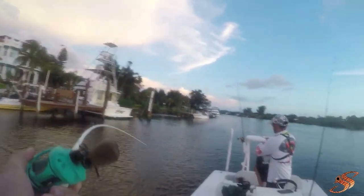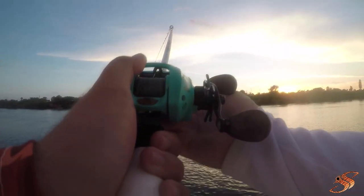Oh my god! Holy cow! Dude, how big is this fish? Holy cow! Was it a snook? Yeah. If this is a snook, Chris, this is a big snook.